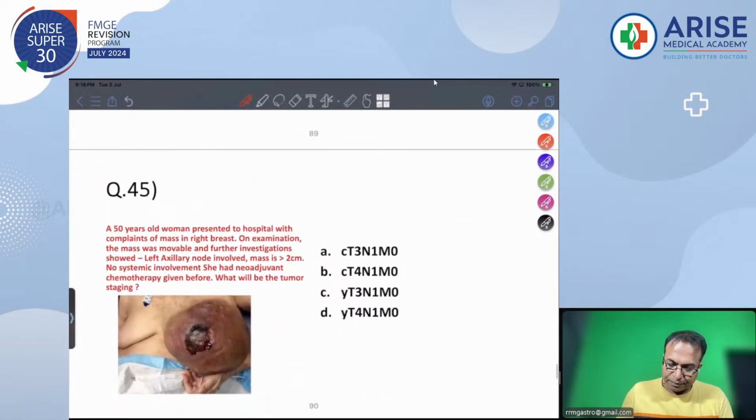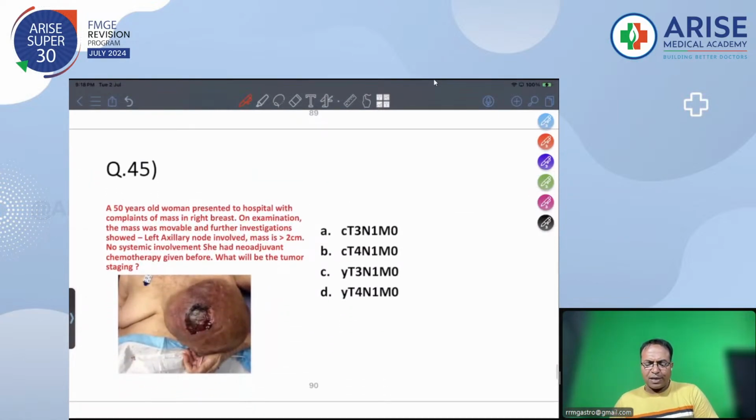That is very important. This question was asked recently. A 50-year-old woman presented to hospital with the complaint of a mass in the right breast. On examination, the mass was movable, and further investigation showed a left axillary node mass of more than 2 centimeters. No systemic involvement. She had neoadjuvant chemotherapy given before. What will be the tumor staging of this patient?